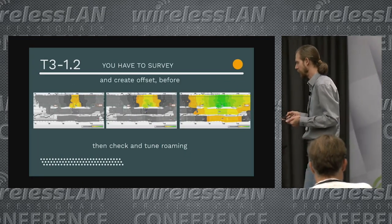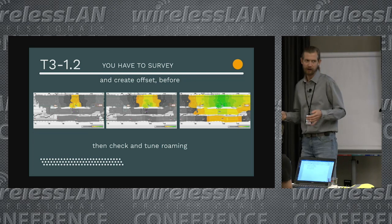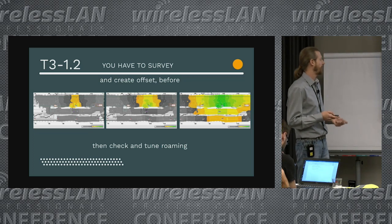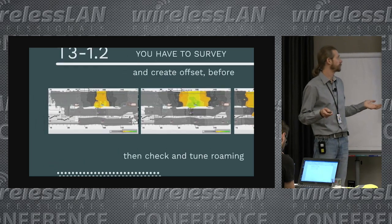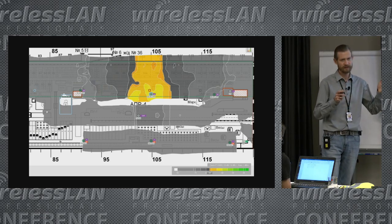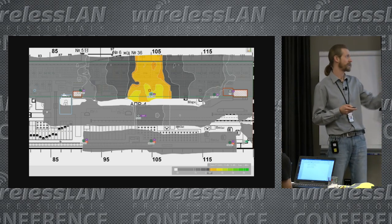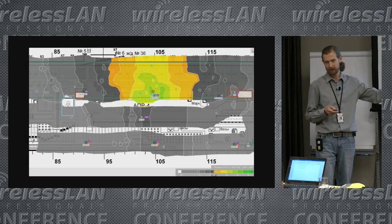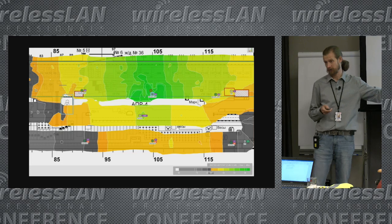What next? Of course, you have to survey before and after, and you have to do a passive survey and an active survey. You have to create an offset for each of your devices, because all devices have really different sensitivity. This is how the Casio handheld device hears this network. This is how the Panasonic ToughPad tablet hears the same network. And this is how the AP in client mode on the crane hears this network.